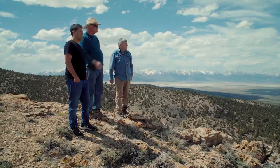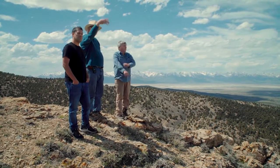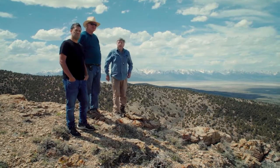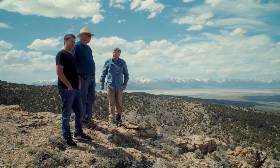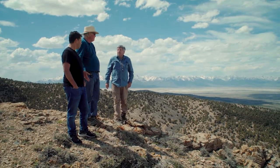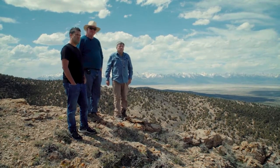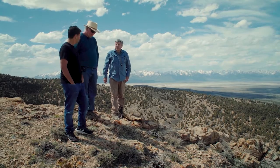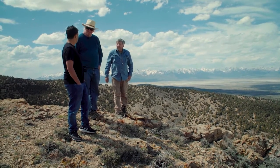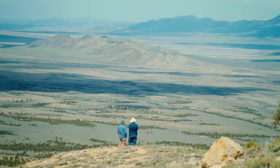There's prospect pits all over that hill. There's prospects along the valley off there to the east. So we're now talking an area that's easily 5 by 5 kilometers, maybe a little more than that. So now you're starting to talk, that would be, what, 2,500 hectares? This whole area is laced with these things.